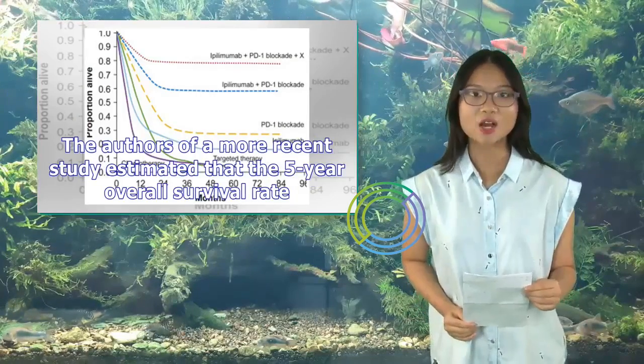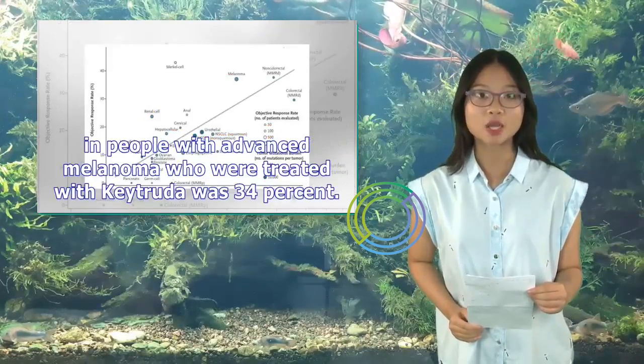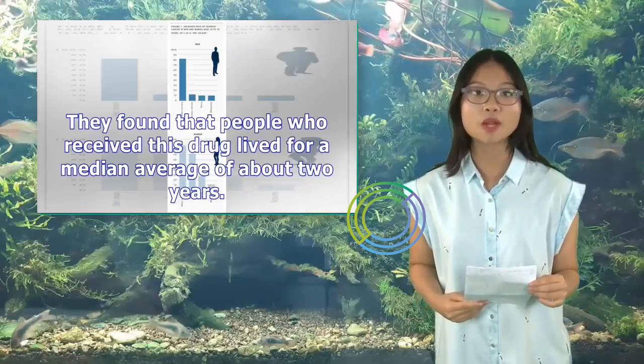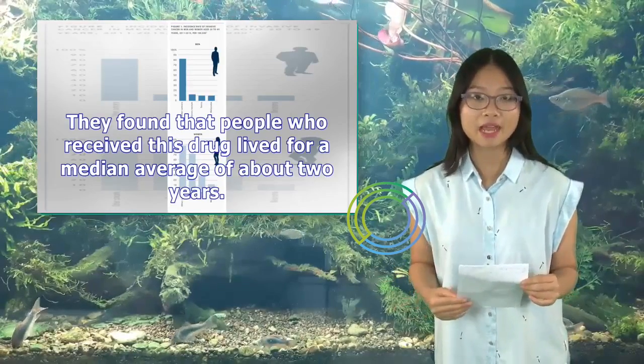The authors of a more recent study estimated that the 5-year overall survival rate in people with advanced melanoma who were treated with Keytruda was 34%. They found that people who received this drug lived for a median average of about 2 years.